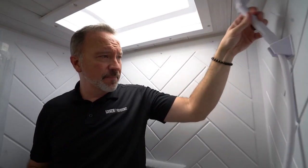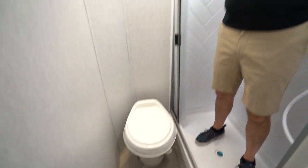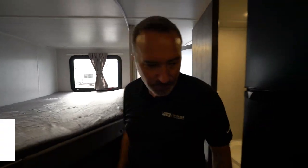Shower nozzle right here. Herringbone pattern, which does match the floor of the slip resistant, easy to clean flooring that they put in here. They really brightened up the decor for '22 here with the Salem and the Salem Cruise Lites. Got my fan and vent right there.